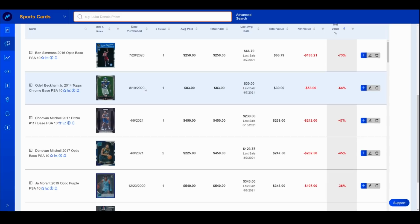And, you know, he came out. I had opportunities to probably break even on this card. And I was like, I'm only into it for $80. I'll let it ride. Of course, he tears his ACL and then I immediately go upside down on it. So I was holding it.